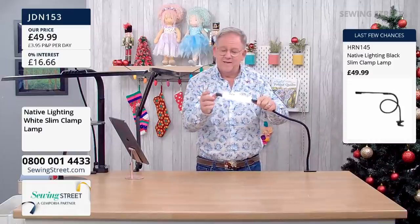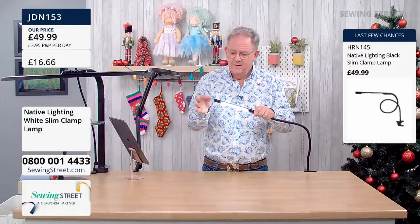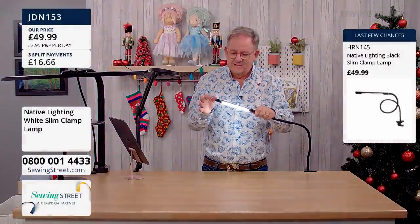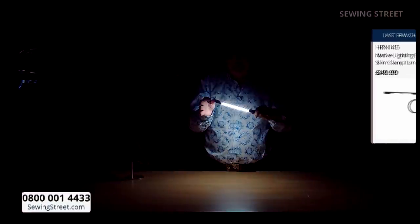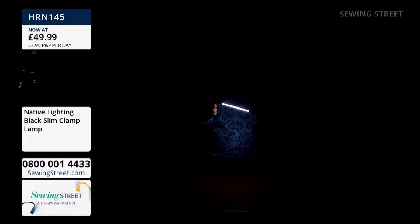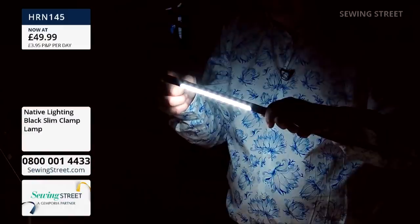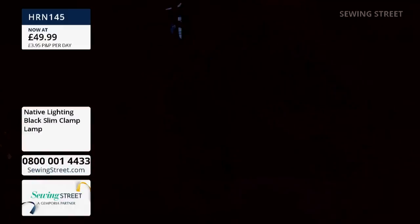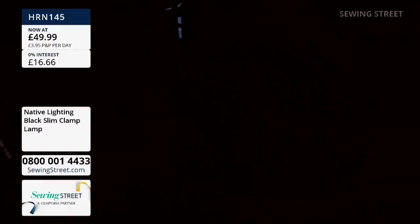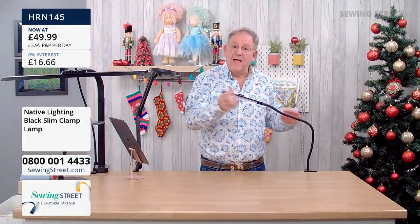And as Claire just said, if you keep your finger on the end, actually, can we drop the lights down? There we go, light's coming down. Right, this is me keeping my finger on the end, look. Right, back on. How brilliant is that? And then to switch it off, you literally just tap the end like that. So you can bring the lights back up.